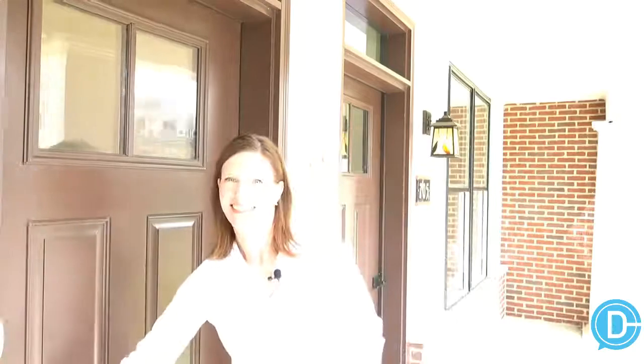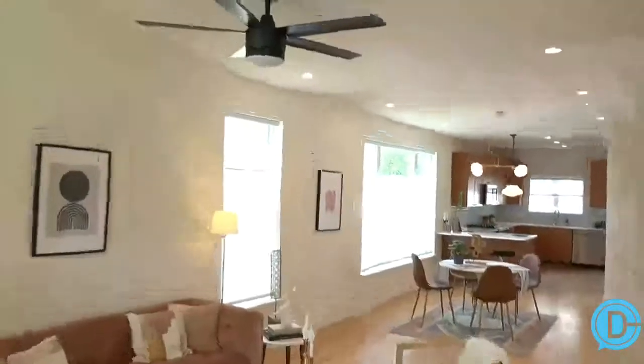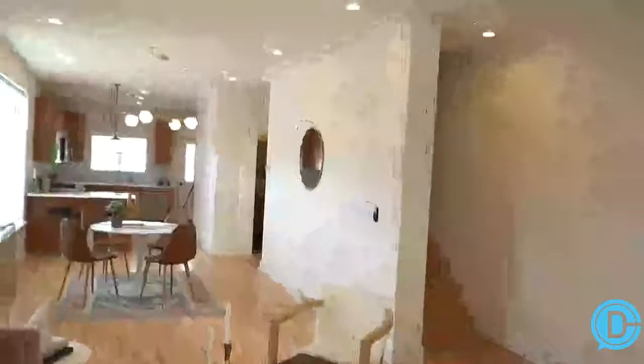I'm going to grab the camera. We're going to try and do this a little differently than we did yesterday because we don't have our film help here with us. Hopefully this one works better for everybody. So let's do this. I'll open the door here, and we'll walk right in. Big open space. I can't wait to talk about the size of everything here, Jennifer. Absolutely gorgeous.